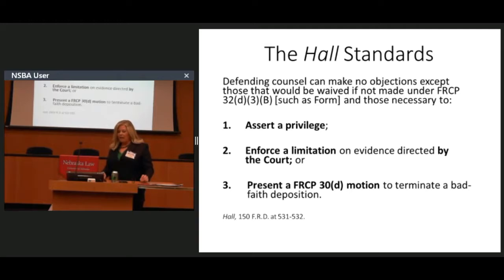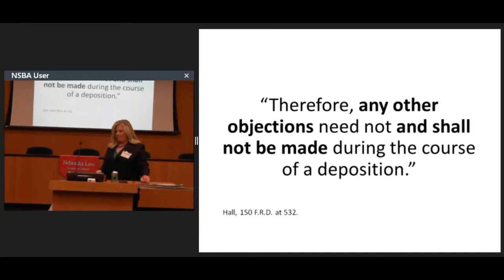Defending counsel can make no objections except those that would be waived if not made under Federal Rules of Civil Procedure 32(d)(3)(B), such as form, and those necessary to first assert a privilege, second, enforce a limitation on evidence directed by the court, or present a 30(d) motion to terminate a bad faith deposition. Therefore, any other objections need not and shall not be made during the course of a deposition.